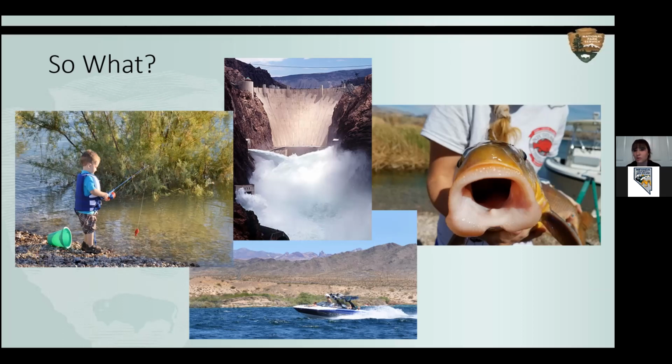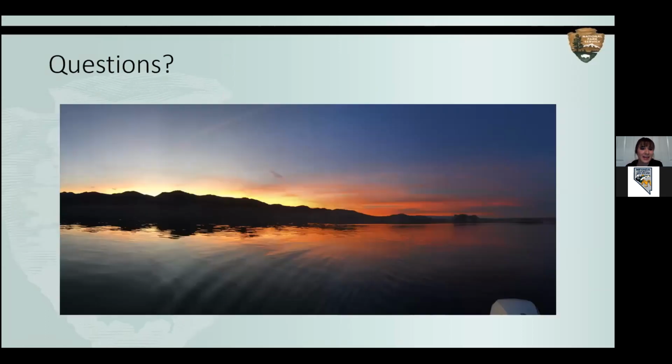Why do we care about aquatic invasive species? Because we want to make sure that people can enjoy Lake Mead exactly the way that we've been able to enjoy it for this generation and future generations. And that's why I think aquatic invasive species are important. And that's the end of my presentation.